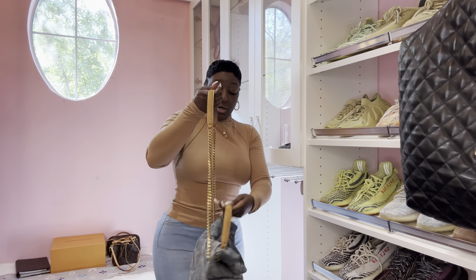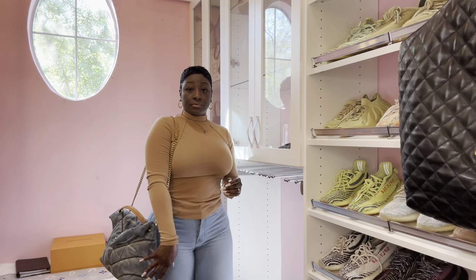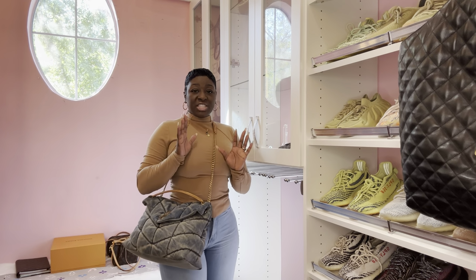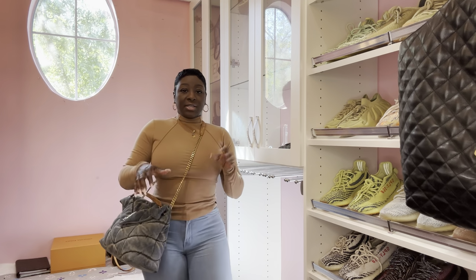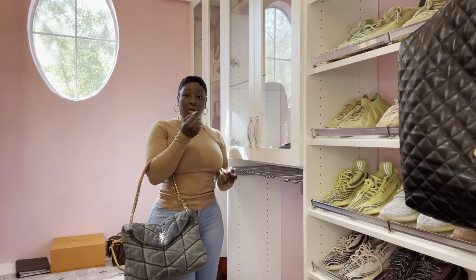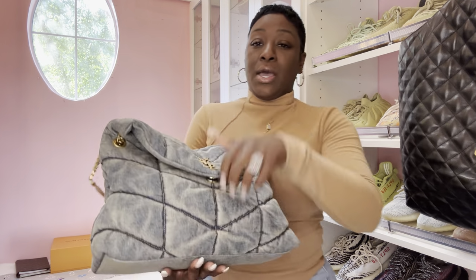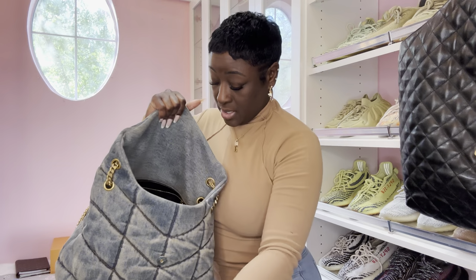And of course, it can be worn extended over the shoulder. As a crossbody. I think the small version will probably be cuter as a crossbody with it being smaller. But again, it's totally up to you. But this is my favorite way, in the forearm or over the shoulder. And I do have her stuffed, so let me take this out so you guys can see the inside.